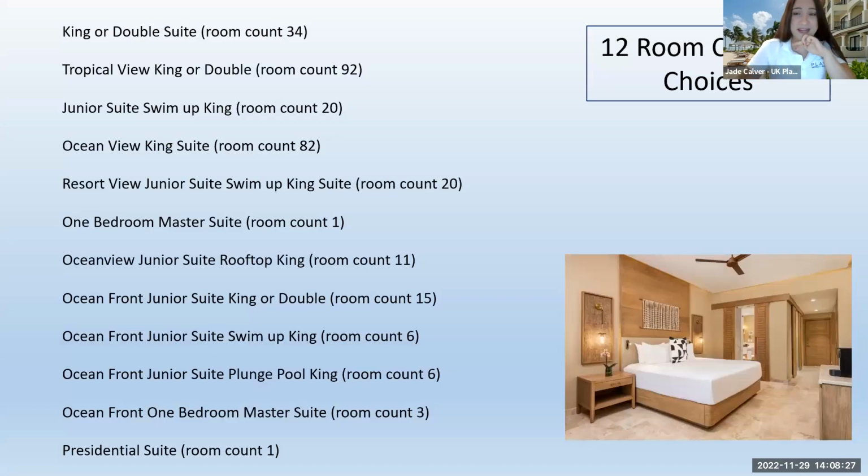There are 12 different room categories at this property, just to complicate that for you. I've just listed them there, kind of how the room count's made up. The leading room is just a king or double suite, so that will be a king bed or the 2 double bed configuration. They will only take a maximum of 3 adults in the double configuration in any of the rooms. As we start to upgrade, some of the rooms do have sofa beds and can take slightly more people.